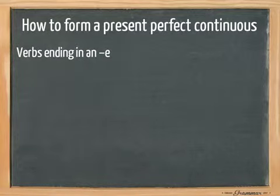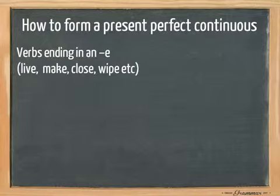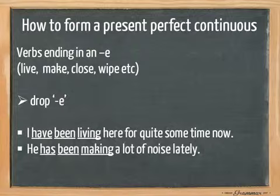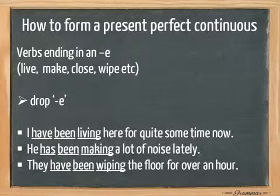Now we need to pay special attention to verbs that end in an E. For example, live, make, close, and wipe. These verbs drop their E. Take a look at the examples. I have been living here for quite some time now. He has been making a lot of noise lately. They have been wiping the floor for over an hour. Please note that living, making, and wiping no longer have an E.